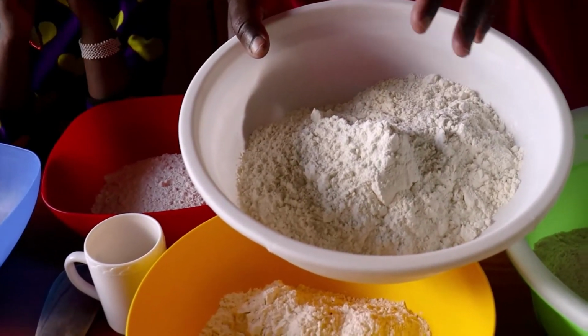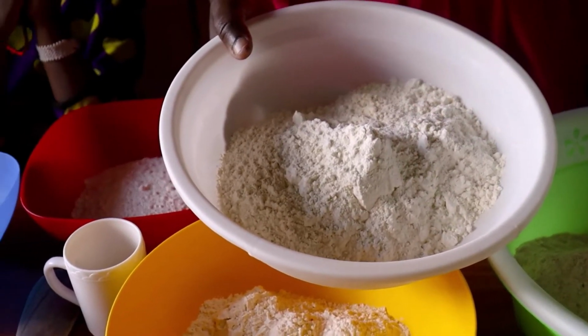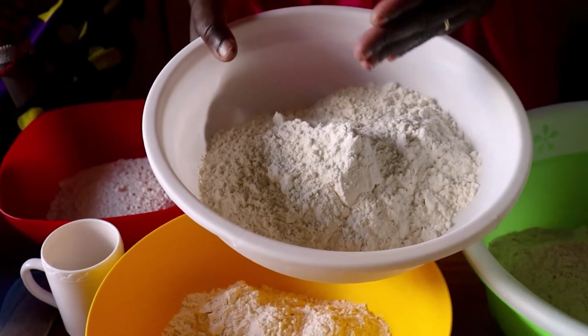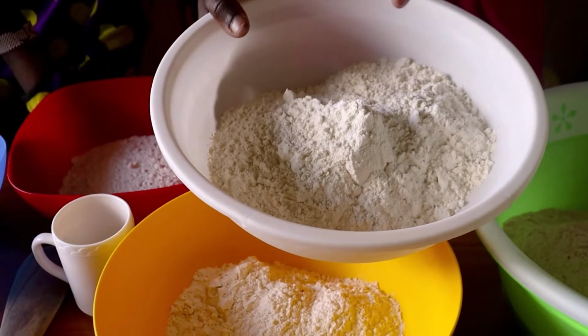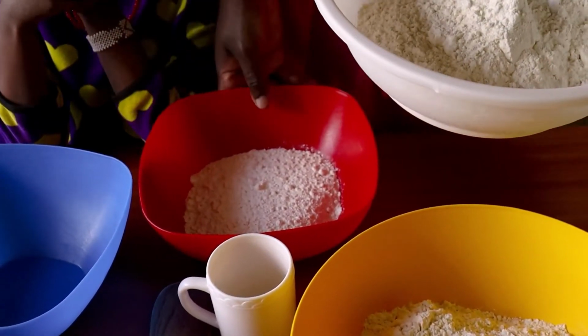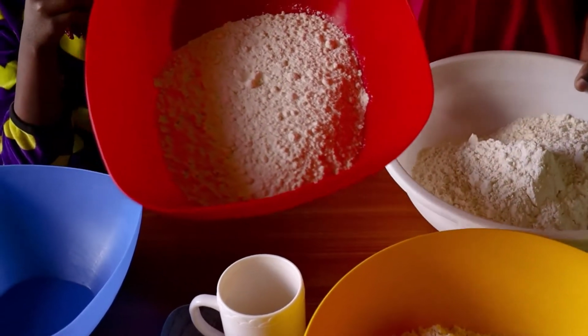Next month I might do an extra cake in case I get visitors who pop in, or you just need this. Some people are hungry and you need to give them something. I like to have extra. So this month we are doing mandazi, and then of course this is one of the cakes we will start with.